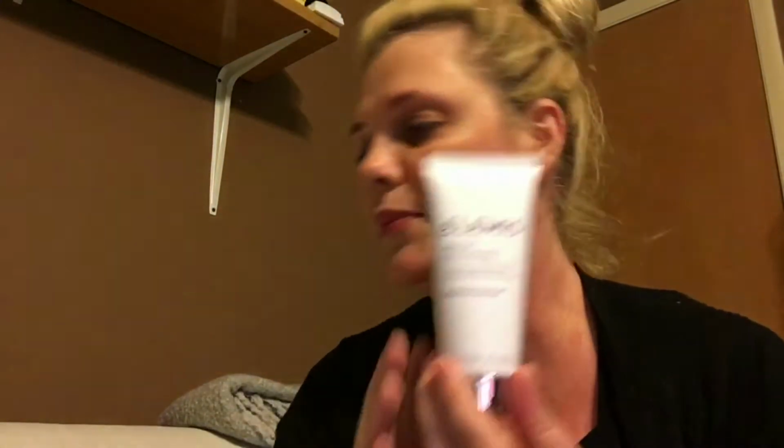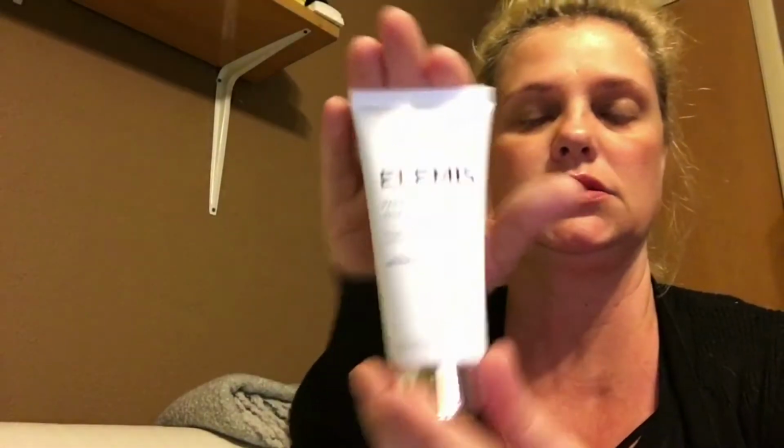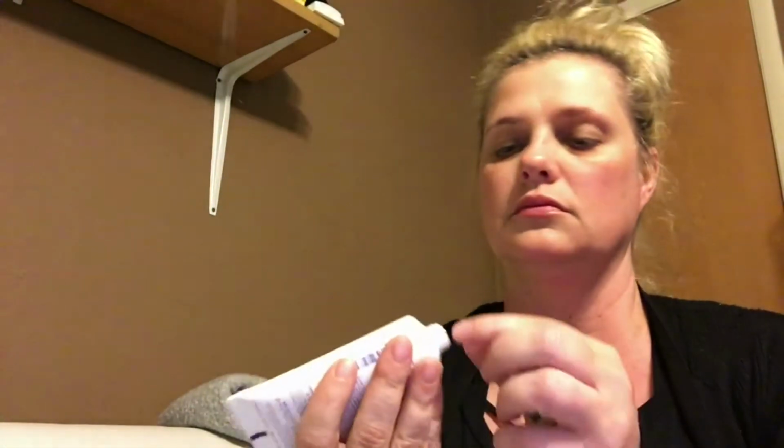Okay, this is Eminence Papaya Enzyme Peel, not Pearl, Peel. It says this is the rinse-off cream made with exfoliating papaya, nourishing milk proteins, and protein vitamins. E works together to leave your skin soft, revitalized, and radiant. I actually love this product. Not this product, this brand. I can't get enough facial stuff, I'm telling you. I'll show you my cabinet one day.